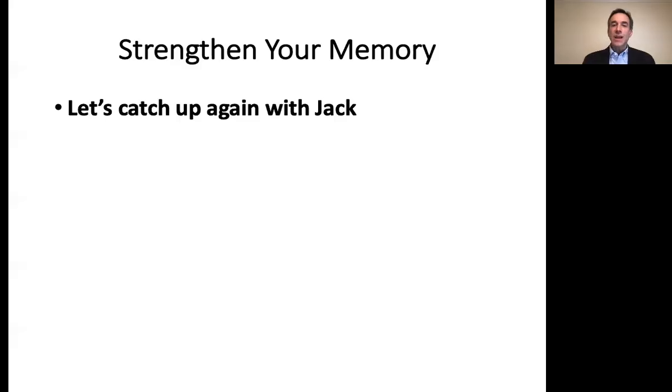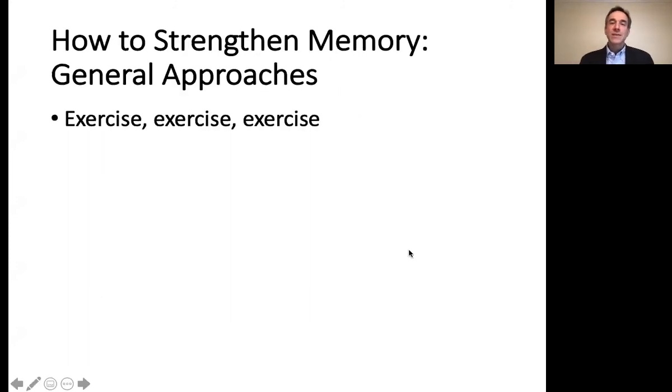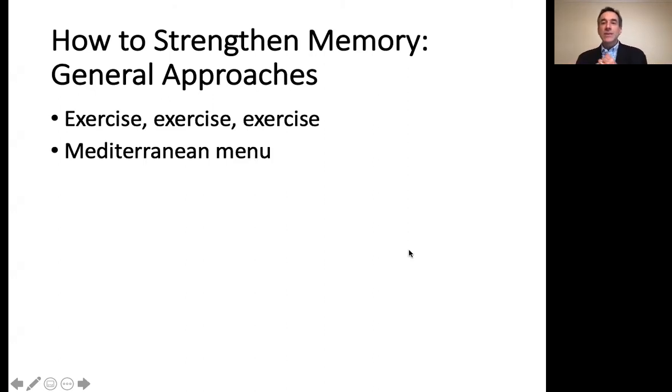So what the studies show is if you spend time on crossword puzzles or Sudoku or computer games, you get better at crossword puzzles or Sudoku and computer games. It simply does not translate to overall brain function. But there are some things that do, and guess what? Jack was doing all of them. So the first thing we already talked about, right? He is engaging in aerobic exercise, and we talked about how important that is. The second thing we also talked about, which he's learning on eating better. He's eating a Mediterranean style menu.